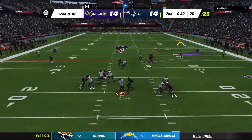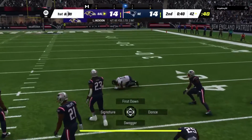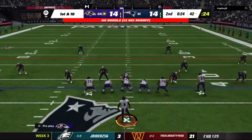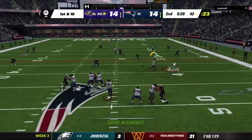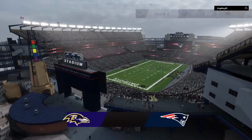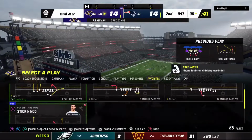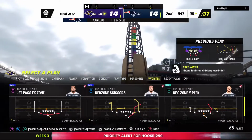Jackson now on 2nd and 10. Open man downfield is Duvernay. And he'll have it past midfield almost to the 40 before being taken down. Jackson on 1st down. Throw right side here taken in by Bateman. The Ravens going to use the 2nd of their timeouts as they'll stop it with 17 seconds to go in this first half of action.